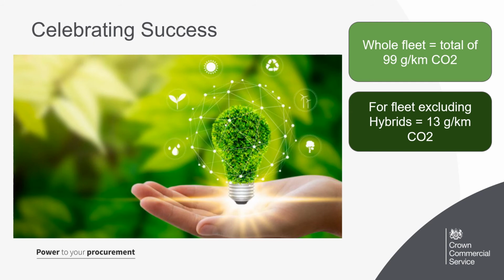As it stands today, the overall whole fleet CO2 is 99 grams per kilometre, and if we took out of the calculation those few pickups within the pooled fleet for which there is currently no pure electric alternative, the figure is an incredible 13 grams per kilometre of CO2. What's more, Kevin has seen a 70% cost reduction in the transition to ultra-low, which is great to see.